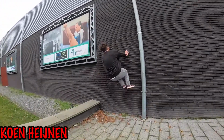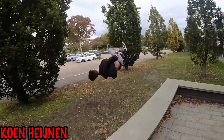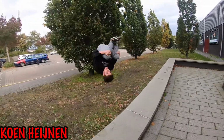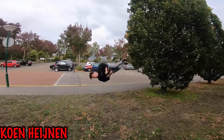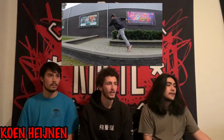Ooh, I wonder how big that precision is. I like the sheer length of this line too. I love a good long line. Yeah. I love seeing the mixture between the parkour elements and the free running flips. It connects really well with a nice, clean style. Clean fall. Nice. With the celebration, I like it. Super clean the whole time.